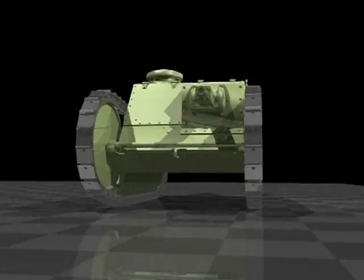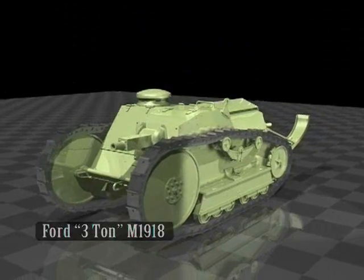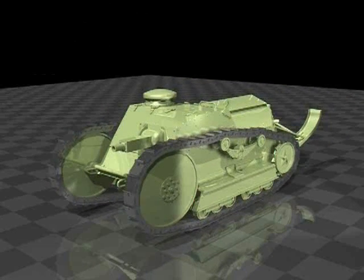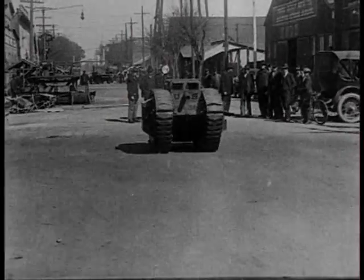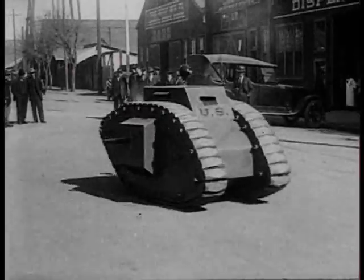The first all-American design tank was the Ford 3-ton M1918, a 2-man vehicle with a top speed of 8 miles per hour. 15 were built and 1 sent to France for evaluations. The war ended before it could go into mass production.